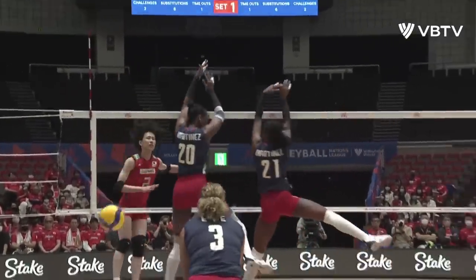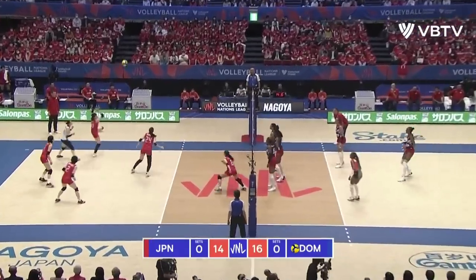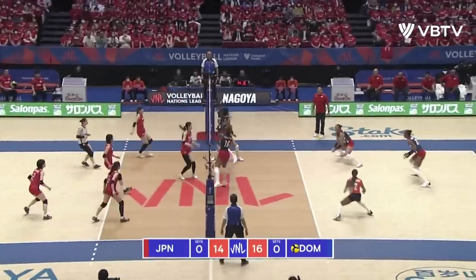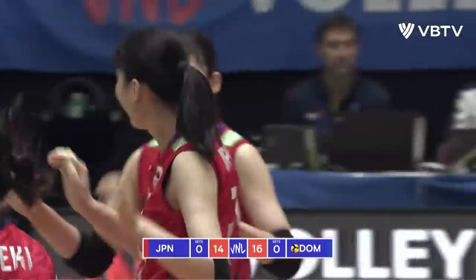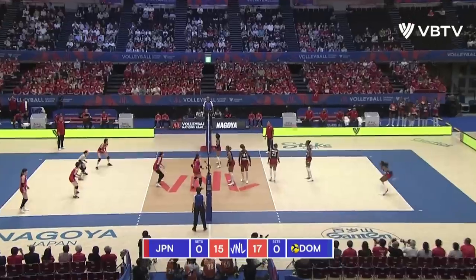The referee's just having a quick look. What does the tablet say? On top of the ball. Oh, lovely. What a set that is. Minami Seki's coming up and hitting the outside of that hand point.